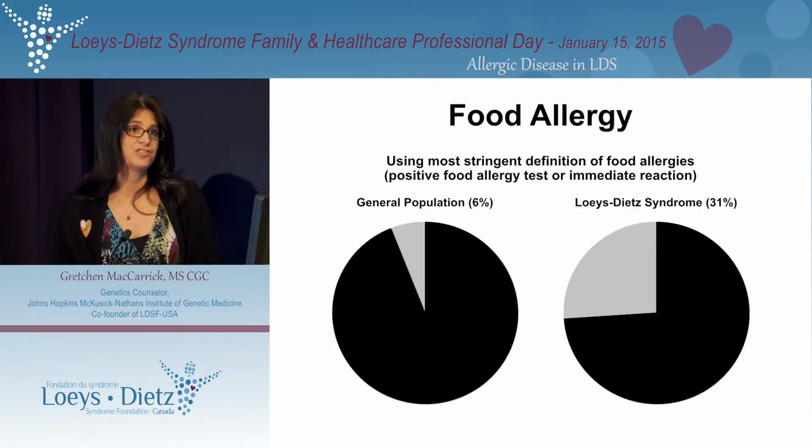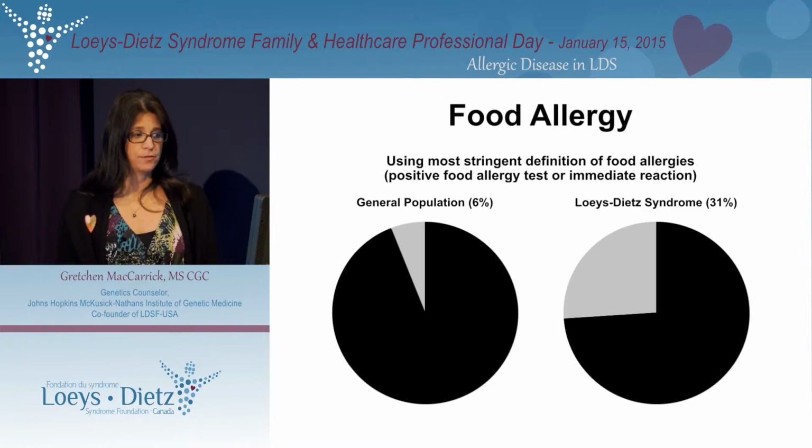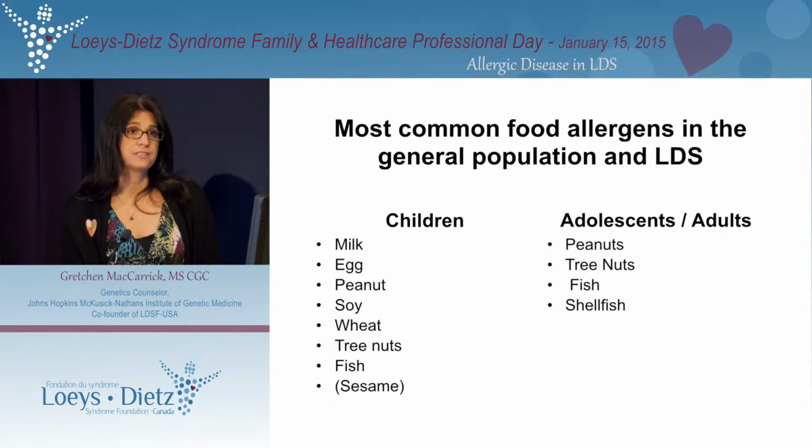Using a very stringent definition of food allergy, which is either a positive skin or blood test and or evidence of an immediate reaction, we found a prevalence of 31% of food allergies in Loeys-Dietz syndrome as compared to 6% in the general population. Most individuals with Loeys-Dietz syndrome have 1 to 2 food allergies, but some individuals can have multiple. The food allergies in Loeys-Dietz syndrome mimic those in the general population.